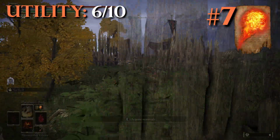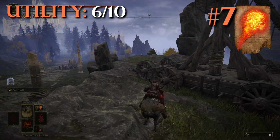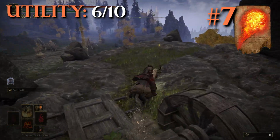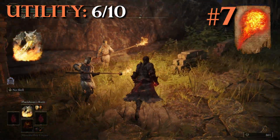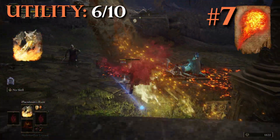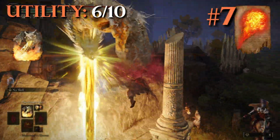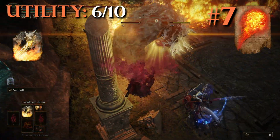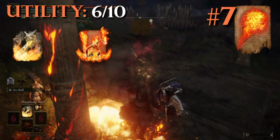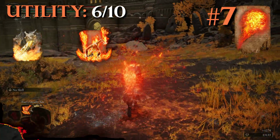Utility, 6 out of 10. This unlikely band of incants offers an array of unique little benefits that don't always do much, but they always do something. Placidusax's Ruin does give you the ability to both repel assailants for a solid burst of lightning damage, or bear down on several enemies with fire beams while conveniently hovering in midair. Fire's Deadly Sin does also reset Frostbite and prevents undead from returning.